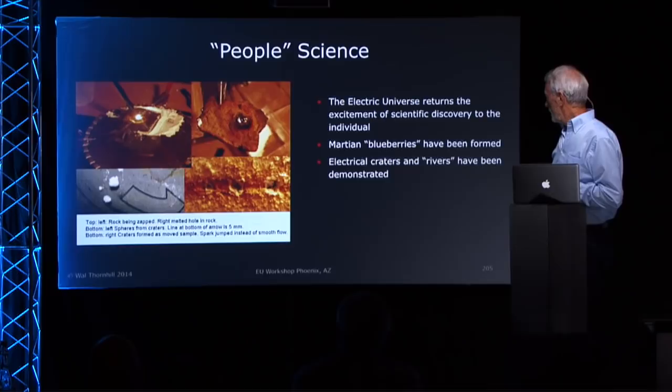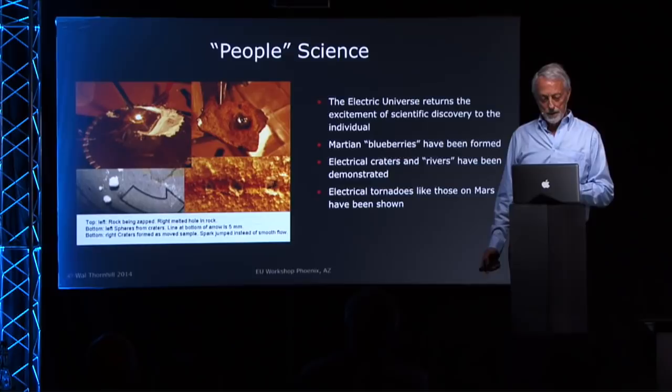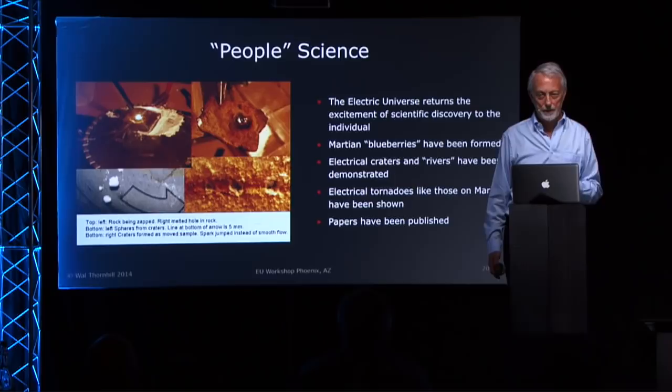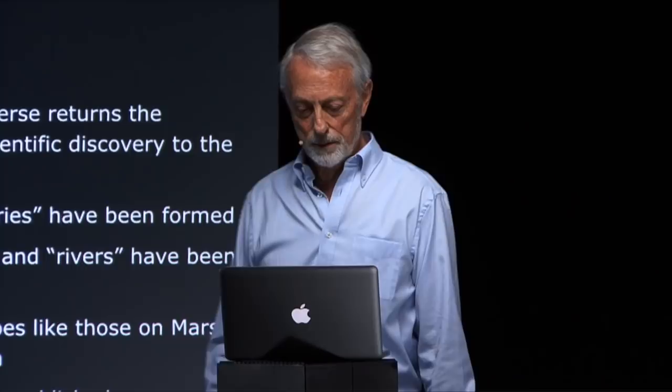Electrical craters and rivers have been demonstrated. And electrical tornadoes like those on Mars have been shown recently. But what's more, some papers have been published. CJ and I, as a co-author, managed to have a paper in the IEEE Plasma Sciences section discussing the formation of these blueberries.